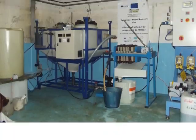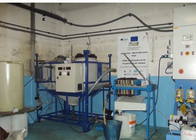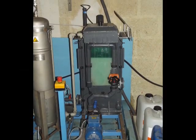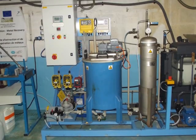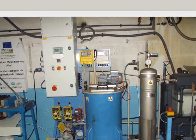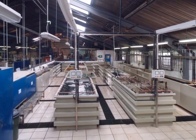By combining the existing technologies of electrocoagulation, material digestion and electrowinning, the Ecometre project has developed a flexible metal recycling system, enabling the recovery of metal from waste streams across the metal finishing industry.